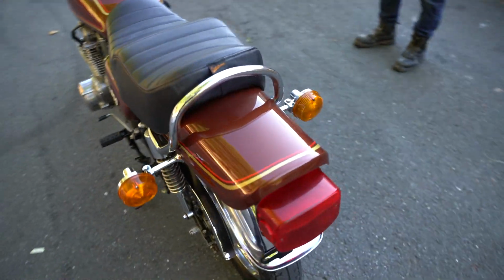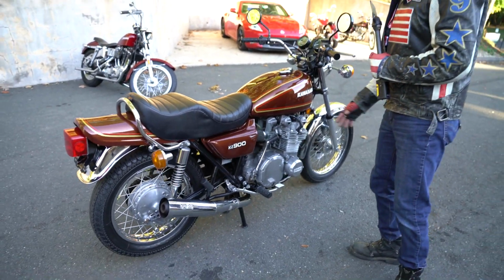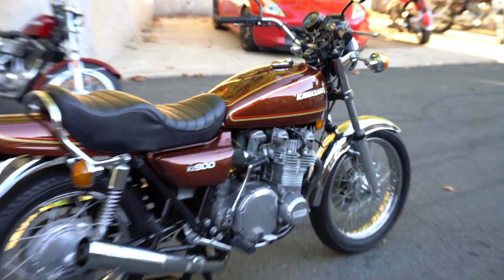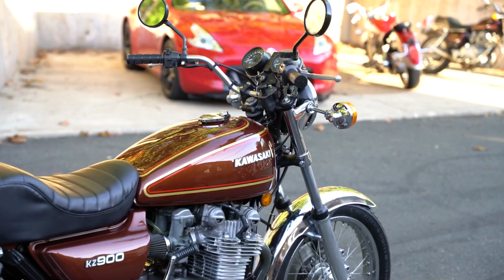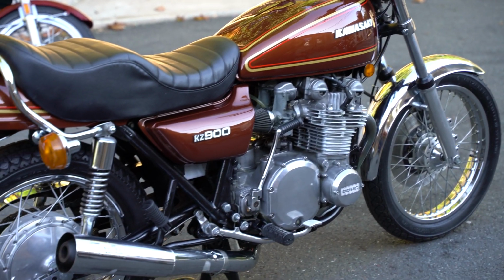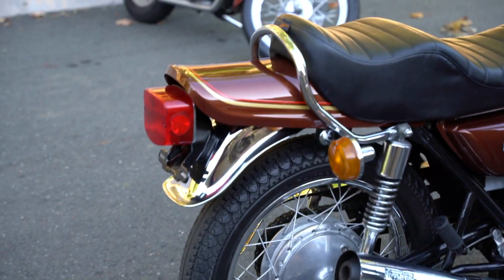It's absolutely beautiful. It's been completely redone, cosmetically, new paint job. The seat has been recovered. It's got Metzler tires, Metzler tire on the front. The Kirker exhaust is the original Kirker from the late 80s, so that's been on there. It's an original style two-piece Kirker. It has the slip-on pod filters.